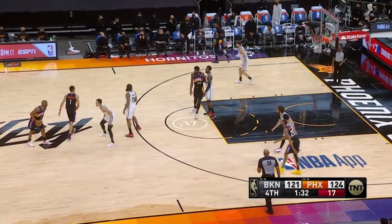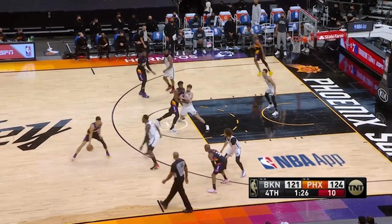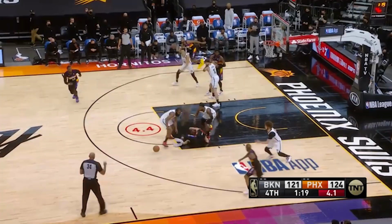Up by 3, the Suns run a double cross screen for Booker out top, which forces the switch of Jeff Green onto him. I thought this was clear to the Suns that Booker can definitely attack this matchup, and while Harden helped from one pass away, he was aggressive enough to knock it away into a turnover.